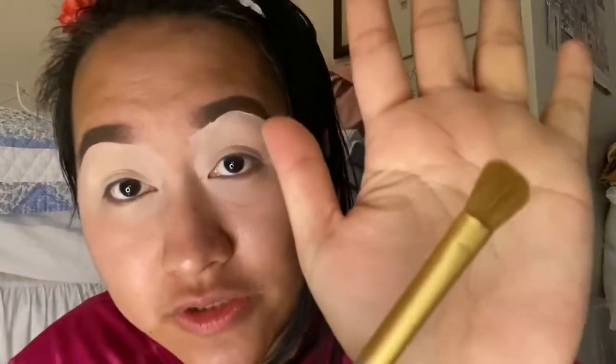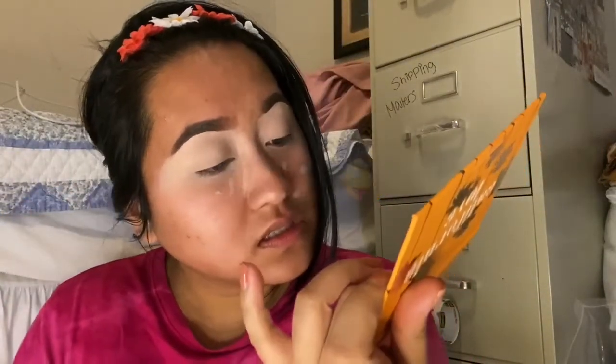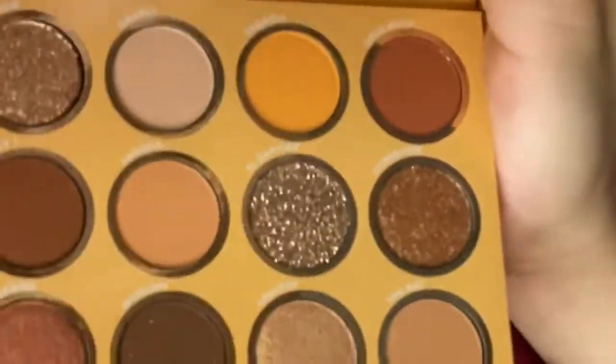Very fluffy brush, and it's good for using your transition. And then I'm gonna be applying this color right here, which is Sequa, which is a very mustard yellow. Just apply that right in my transition shade. You see how the color pops out really good when you use a lighter concealer.